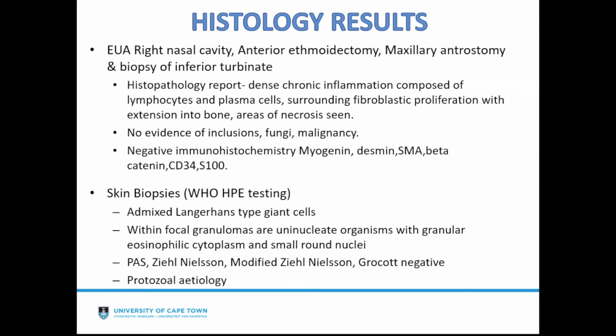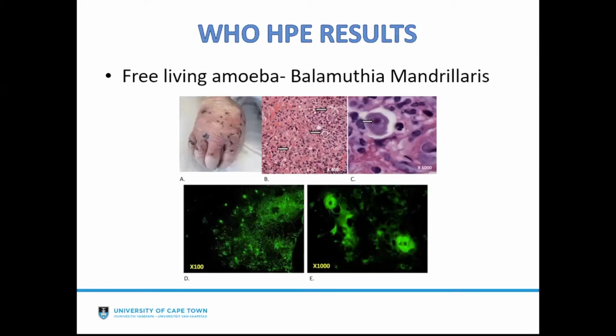The skin biopsies were sent for HPE testing, and they showed admixed Langerhans type giant cells and focal granulomas, within which were uninucleate organisms with granular eosinophilic cytoplasm and small round nuclei. It was negative for PAS staining, Ziehl-Neelsen staining, modified Ziehl-Neelsen staining, and Gomori staining. These are stainings that are done in order to view for parasites. But a protozoal etiology was diagnosed based on the uninucleate organisms. And it turned out that these were free living amoeba, Balamuthia mandrillaris.